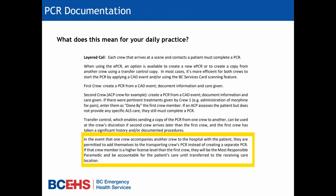On layered calls where one crew member accompanies another crew to the hospital with the patient, an example would be when an ACP rides with the PCP crew, they are permitted to add themselves to the transporting crew's PCR instead of creating a separate PCR. If that crew member is a higher license level than the first crew, they will be the most responsible paramedic and accountable for the patient's care until transferred to the receiving care location.